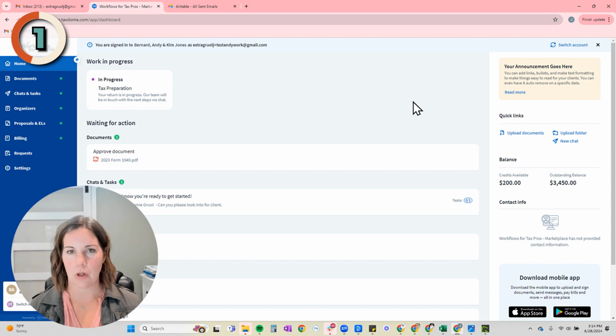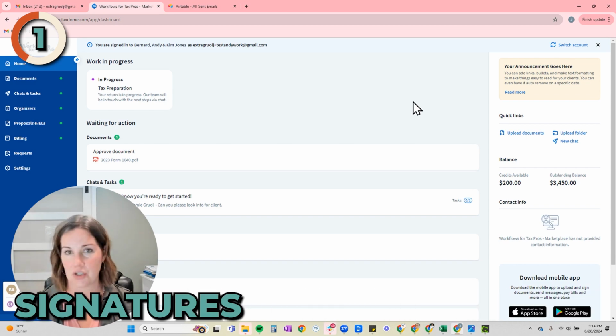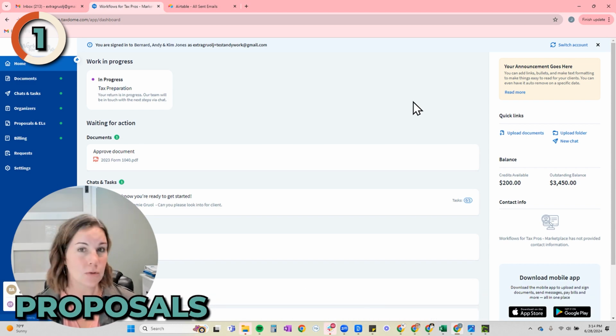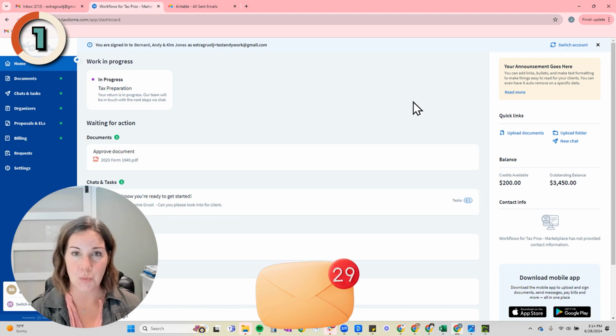What this all-in-one portal also allows us to do is invoice out of one place. It allows us to get signatures out of one place. We can send proposals out of this one place. So your client doesn't have to rely on the email notifications from your 6 different tools telling them what you need them to do.